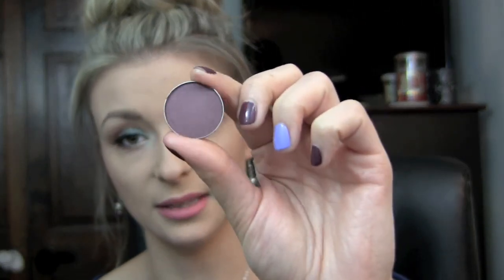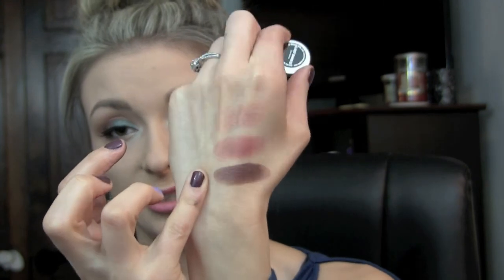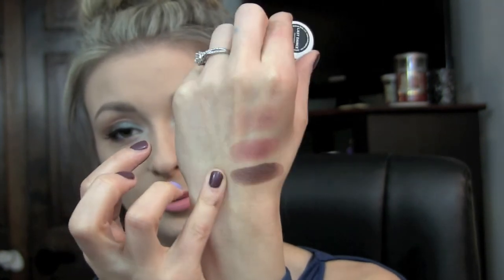The next one that I have is called Last Dance, and this one is very pretty. It's another kind of satin finish, and it's a deeper purple. And that's what that one looks like there. I really like that eyeshadow a lot, and it would be perfect for a purple smoky eye.